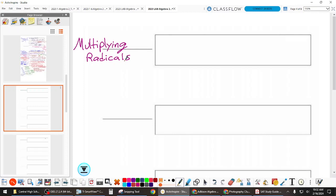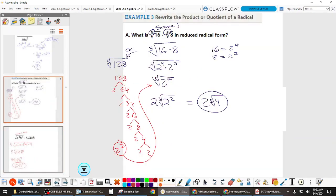Basically we're going to do two different versions. There's a basic version like we did yesterday, for when we have the same index. And then we have a quite a bit more complicated version when they're not the same. So we'll look at that next. Before we write the steps, let's review what we did, and we'll use that to get back into our process. We did two examples yesterday. Basically, once you identify that the index is the same, you can just multiply what's underneath and go ahead and do the reduced radical form from there.